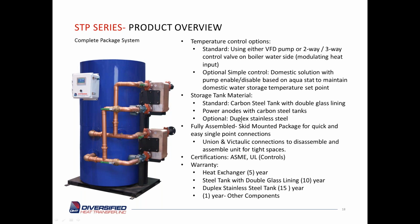We also have duplex stainless steel on all our tanks in all sizes as well. That's an option for that. Again, we talked about it's fully packaged. We have unions and Victaulic connections, so the heat exchangers can come off easily for chemical cleaning, or you can clean it in place and back flush it.